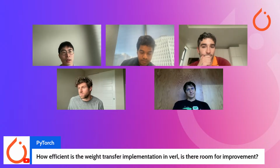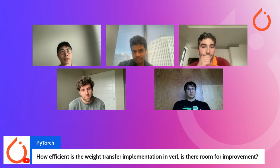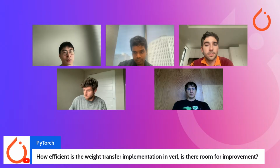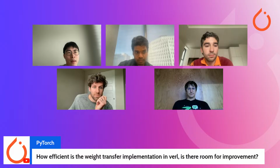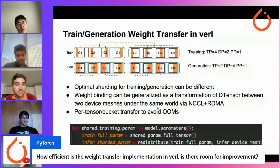Right. So as I mentioned, we have a very general implementation for the weight transfer that I showed a few slides ago. There are some optimizations you can do for where is it? Actually, I'm not sure where the slide is. Yeah, the slides are not shared anymore. Oh, okay. Sorry.